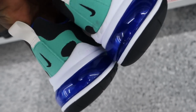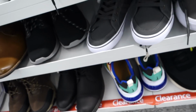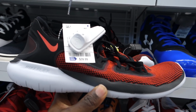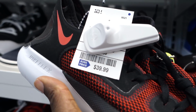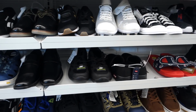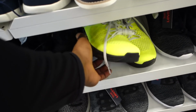Here's a pair of Nike React 270s, and I've been seeing these everywhere, only in small sizes though, only in sizes like 6.5 and like 7. So if you guys find those, there's tons of those online right now, so not a lot of value to me, not a lot of money to be made, but I just wanted to show it to you guys anyway. I think I'm gonna just try to show you guys some more footage of the type of shoes that I gravitate towards.